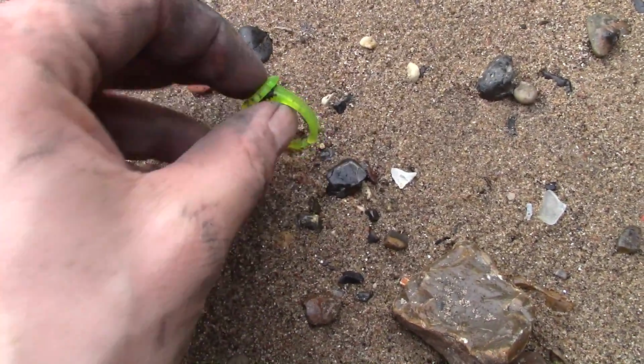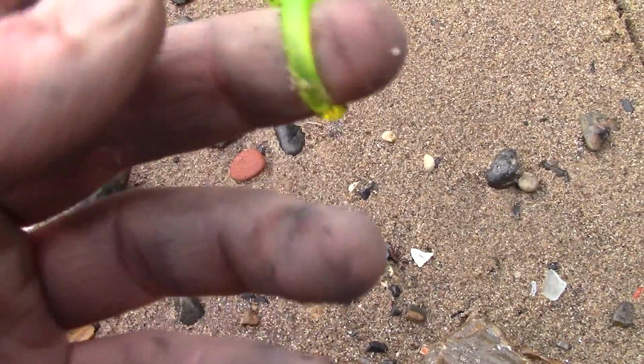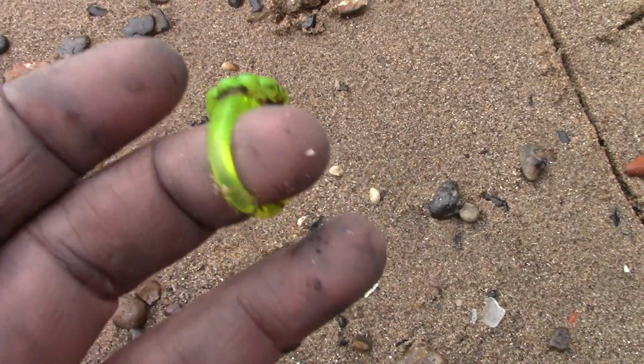I almost forgot. This little ring, Stu found it, gave it to me. And it fits perfectly. Thanks Stu. That's right, you're welcome.